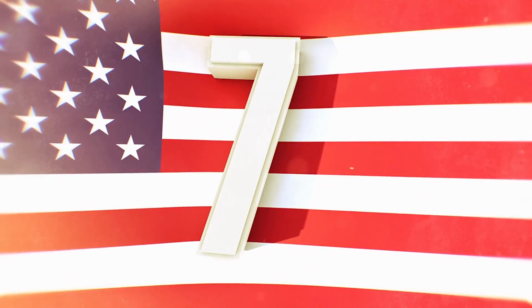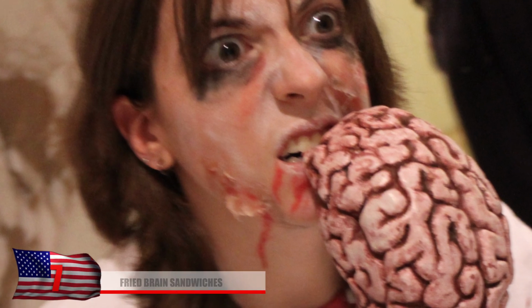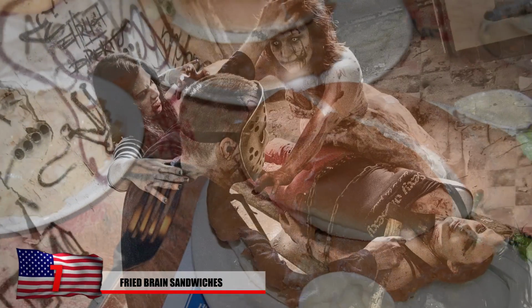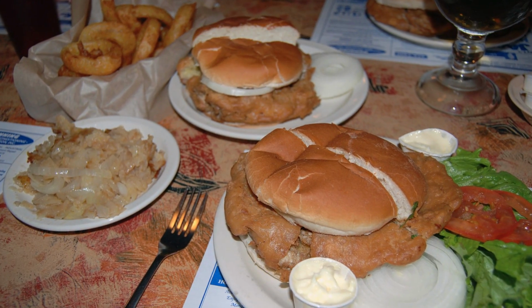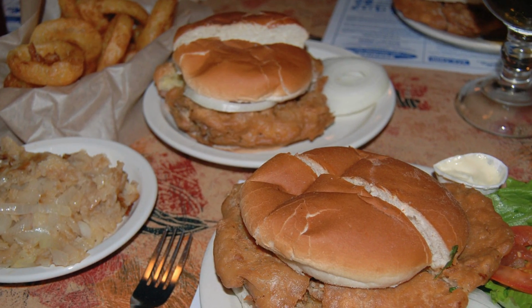Number 7. Fried brain sandwiches. What sounds more delicious than some good old fried brain sandwiches, right? This seems like the perfect dish to serve to the group of zombie friends coming over for dinner. Appetizing. And this is actually prepared somewhere you wouldn't expect it to be, right here in the good old US of A. That's right, very few fast food places in the Midwest actually serve this strange item, but if you're looking for it, you can probably find it at select diners in Evansville, Indiana or St.